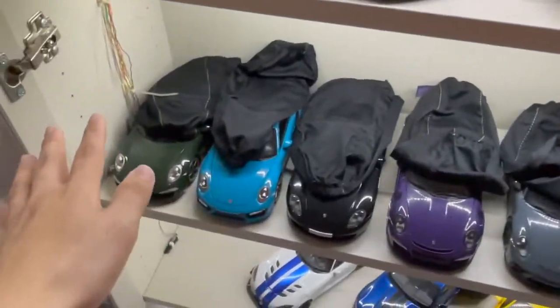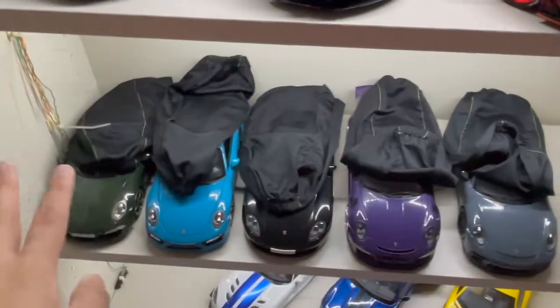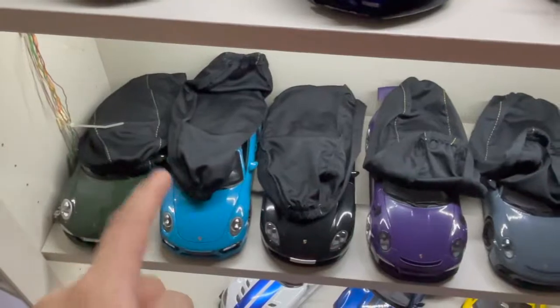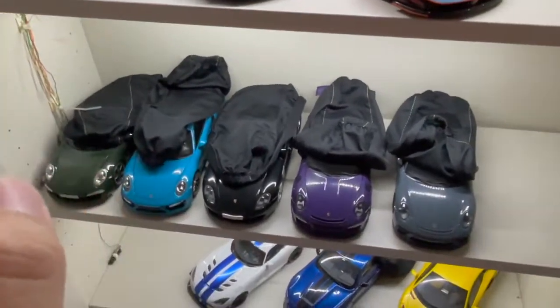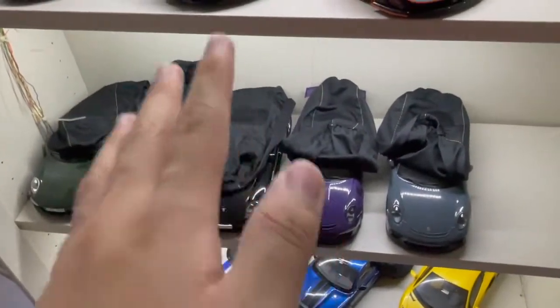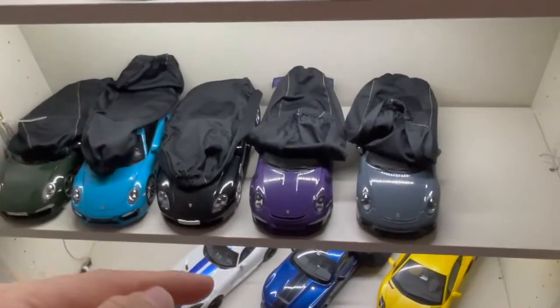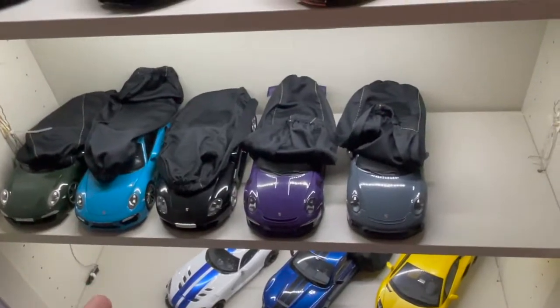Moving down, we've got the Porsche corner right here. As you guys can see, this year's edition is only the 911 Turbo, the 991.2 generation. If you saw my last year's video, I mentioned that I'm getting the GT3 Touring, which would be coming this year, 2020, but in the end, it's not coming in, unfortunately.